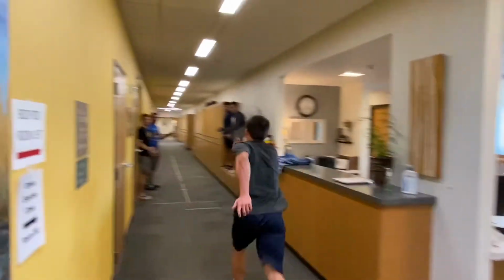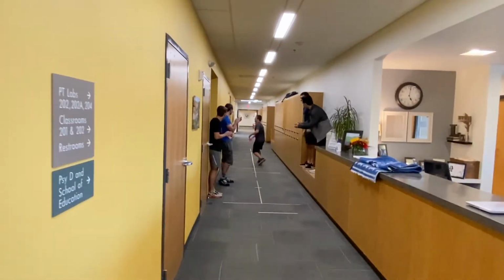Run, Stickle, run! I just like to run. 1 year post-op, look at him now.